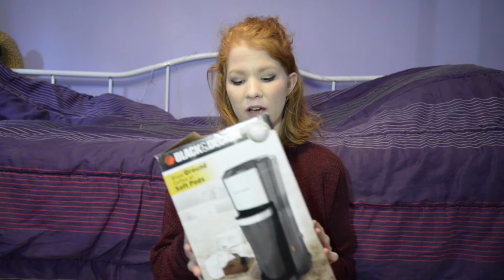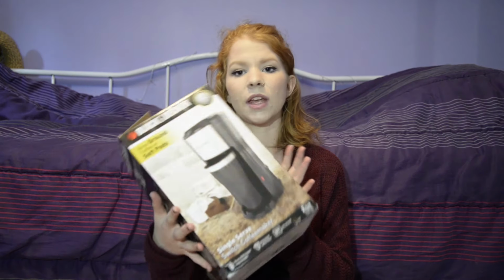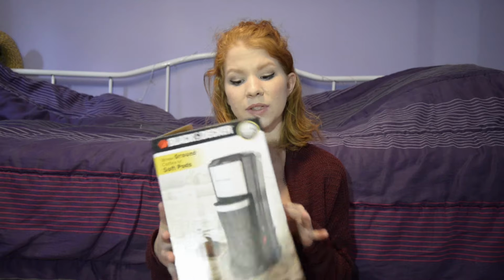Next thing is this coffee maker. It's from Black & Decker and it's just a single brew. It doesn't take K-cups or anything, but it just takes regular coffee grounds, which I like a lot better. I like to have my coffee with just flavored creamer in it, and it's a lot less expensive. Plus it comes with a travel mug, which is really great for the price because it was only $17, and I got this from Walmart. A lot of my shopping was done at Walmart and the dollar store, just so you know.